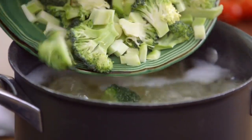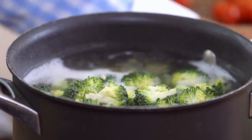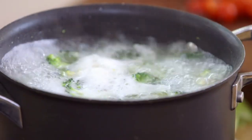There's still a bite in it. It's still very al dente. I reckon that has just 2 minutes to go. Just enough time to cook the broccoli. All in one pan, saves on the washing up.